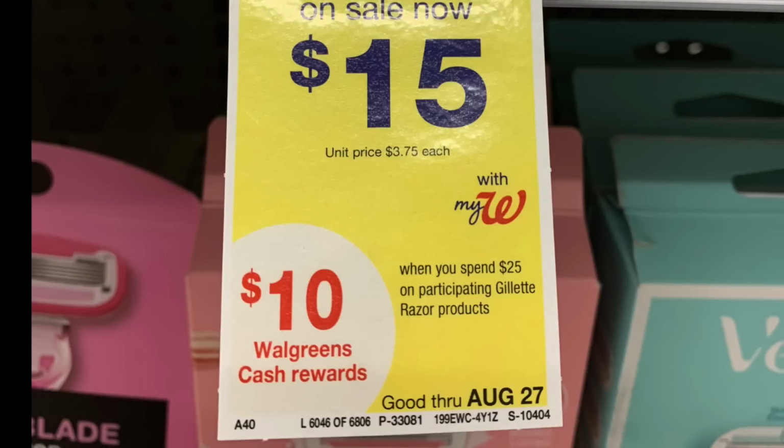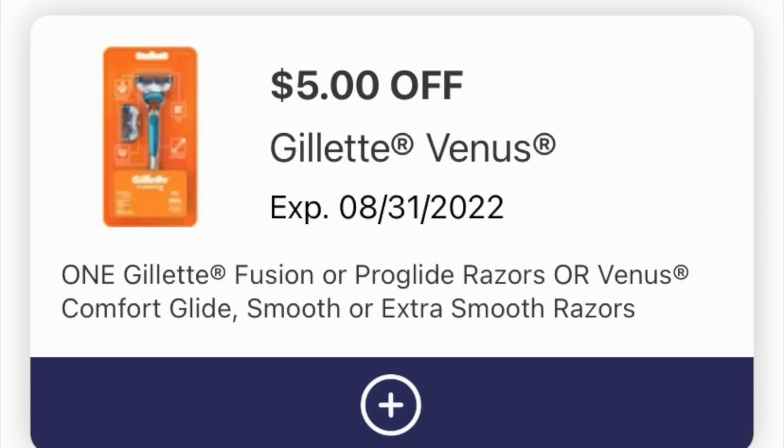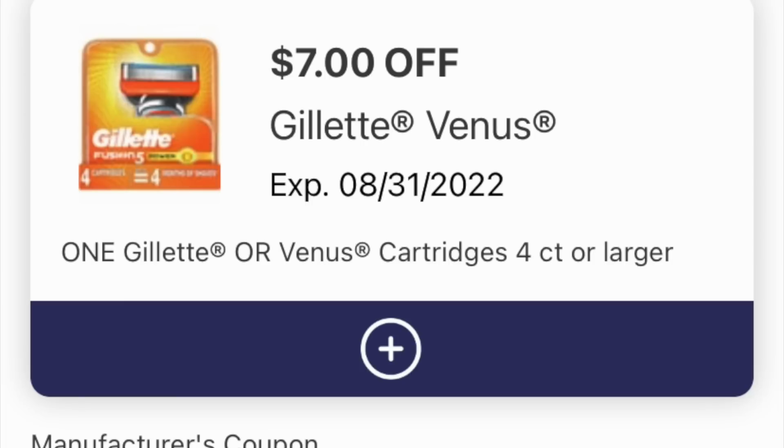There it is. These are the digital coupons that you need to load, guys. A $5 off for that gorgeous razor. Maybe even search it in the app if you might have these coupons, along with the little best friend, which is the $7 off for that cartridge package. So how wonderful is that?